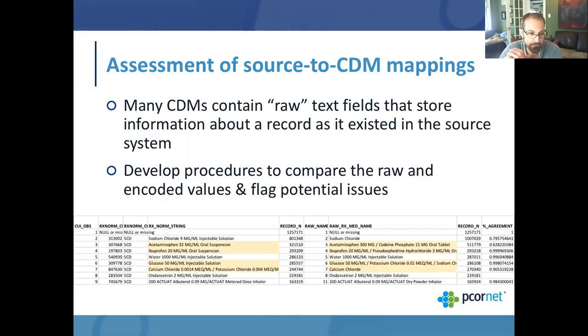What you can see, in the highlighted rows, is a mismatch between the ingredients. You've got examples of multi-ingredient drugs that are encoded to a single ingredient RxNorm code, or vice versa. That's an issue if you're trying to design a study and you're using a multi-ingredient drug. You're going to miss all of those single ingredient examples. That's a big problem in an analysis, and it's something that we will want to try to address going forward.